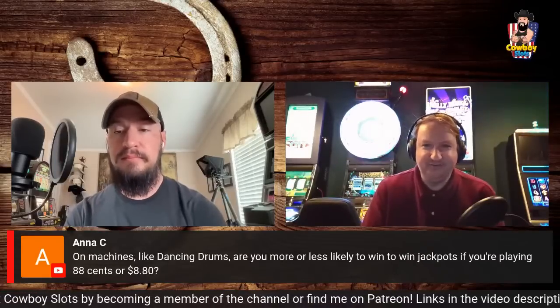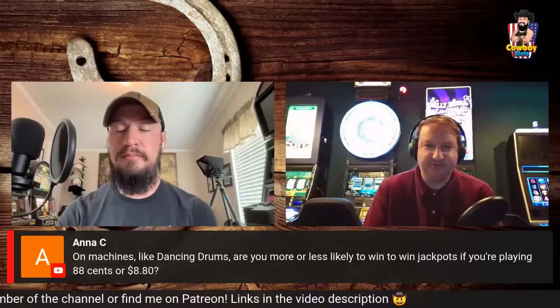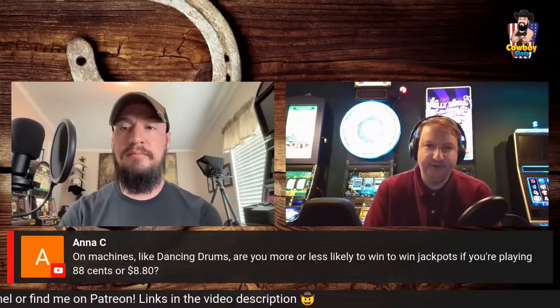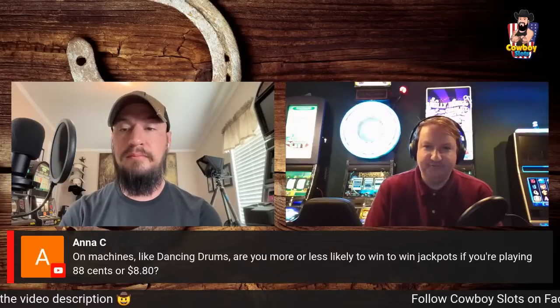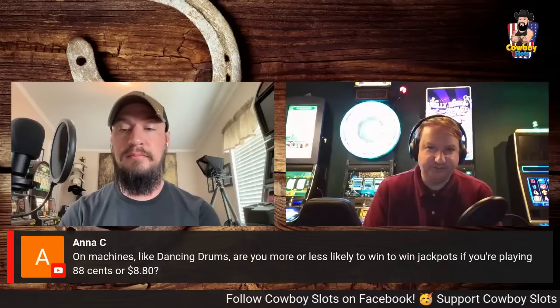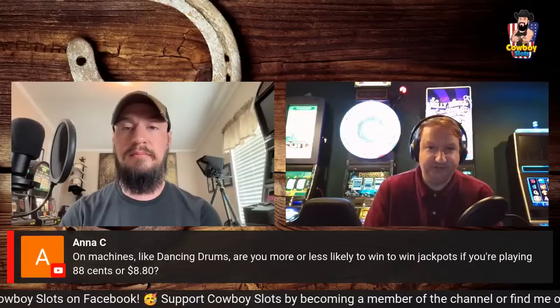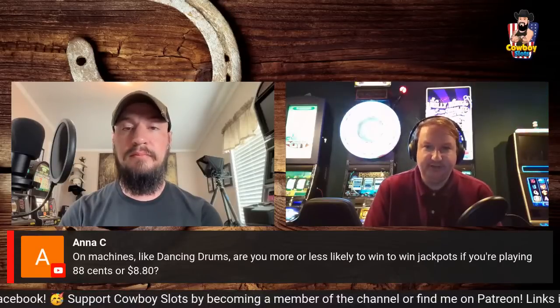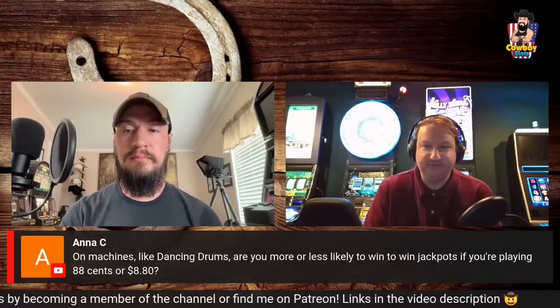Yeah, I can't really elaborate too much. You know way more about Dancing Drums than I do, but the one thing I would always look at is the instructions on a machine, and it'll be printed somewhere on there if it does make a difference. Let's say, for example, they had something inside of the game rules on the machine that said increasing your bet increases your chances of a jackpot, then that would be true. But if it doesn't mention that, then it's probably the same chances across the board.